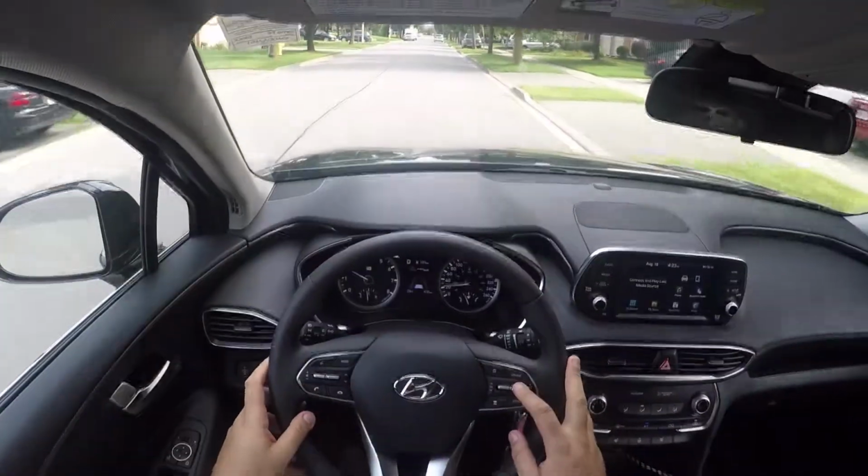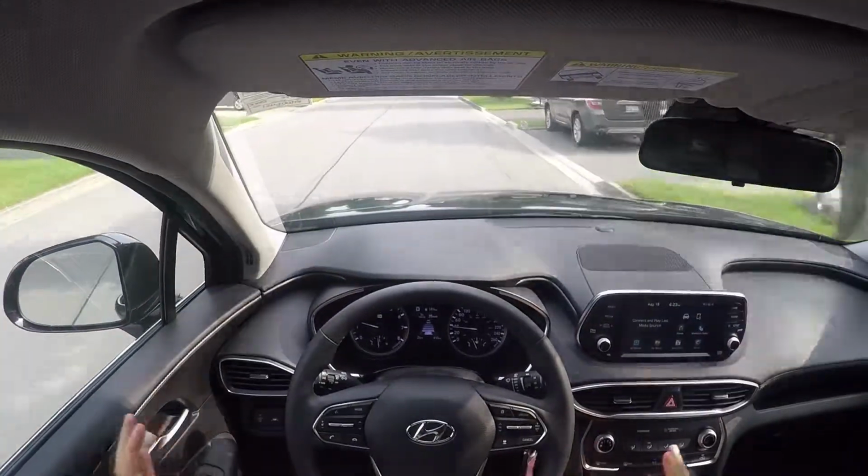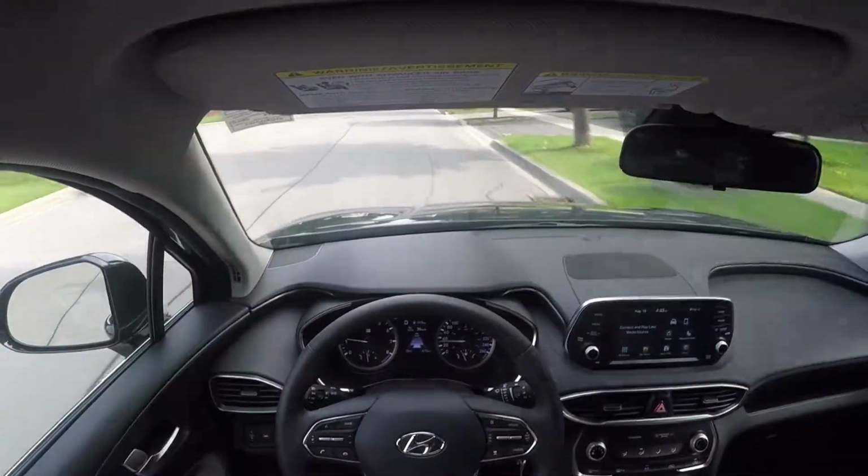So let's say I'm driving. We've set a speed of about 40 kilometers an hour. Let's say I'm asleep at the wheel right now. Oh my God, it's stopping.